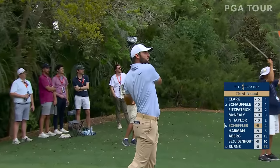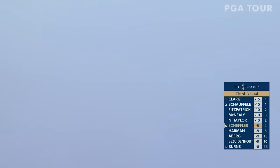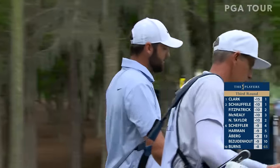Really a cool driving hole. The angle of this fairway is left to right, like the bunker, like the water. The wind's blowing right to left. He's anxious here. It's going down the right. Oh, he gets an unlucky break there and comes back down. That's going to be an uncomfortable stance for him and have to get it over that lip.